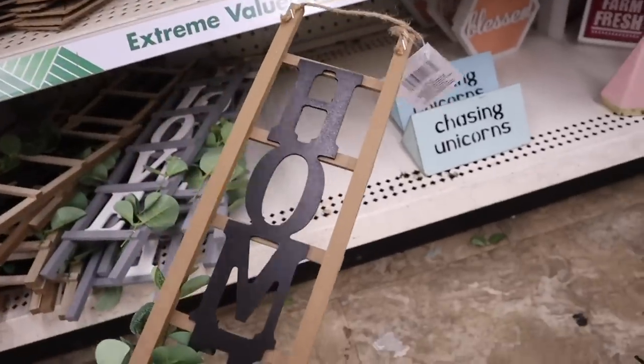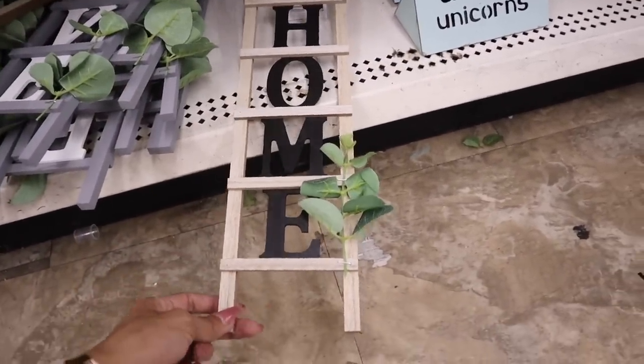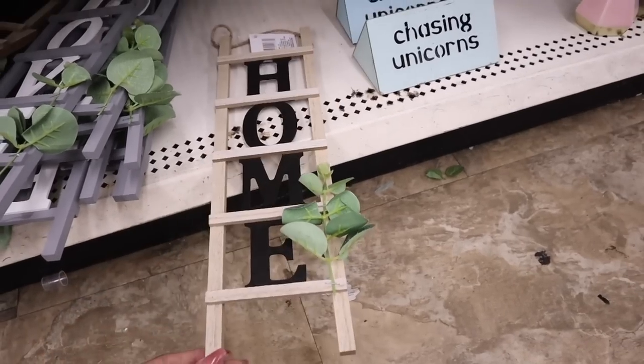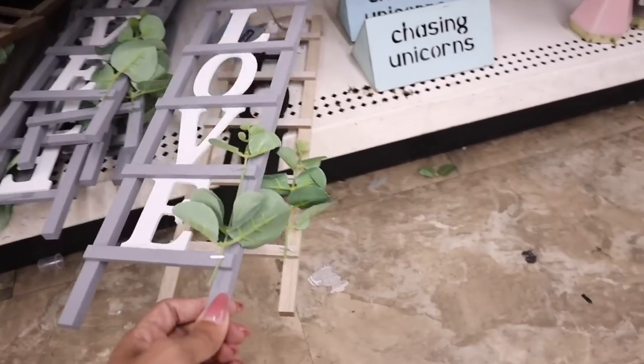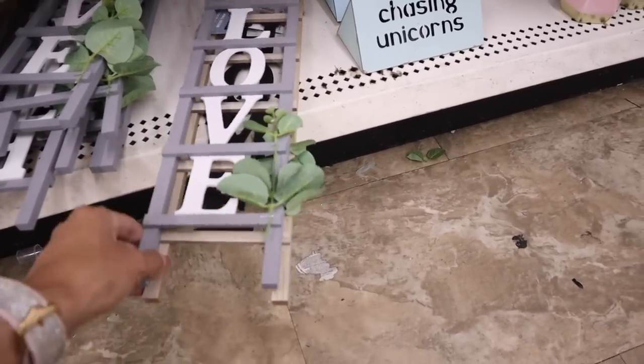So it's a ladder piece that you hang up and it just says home. It's really, really cute for like that beach look. And you can always like paint the home letters, but I think it's so cute. And you guys are going to love the next one. So a gray ladder, and instead of home, it says love. So these are both really, really cute.